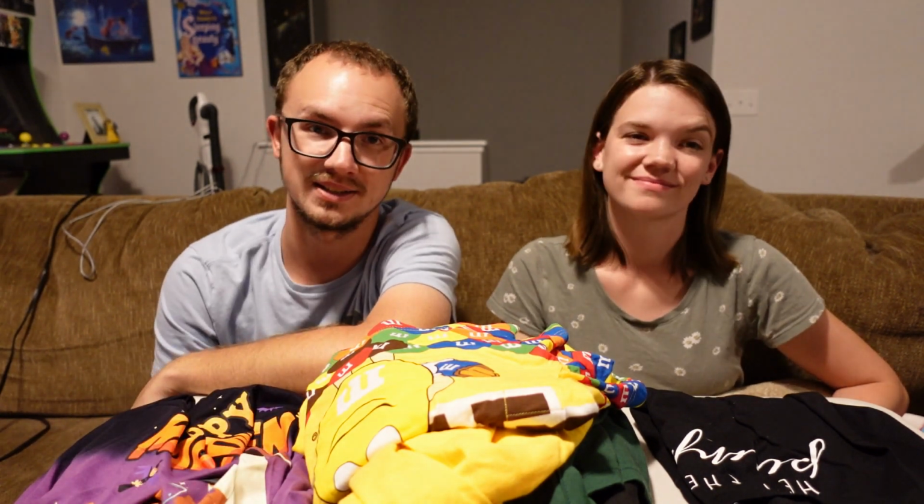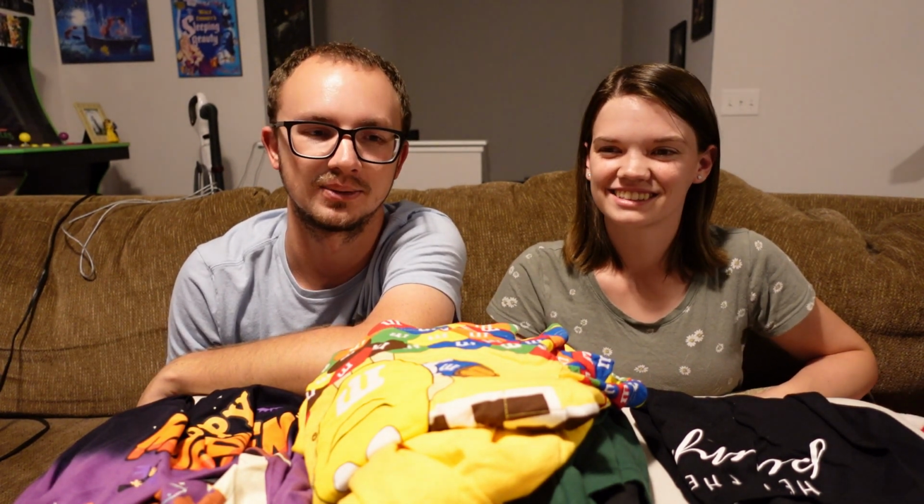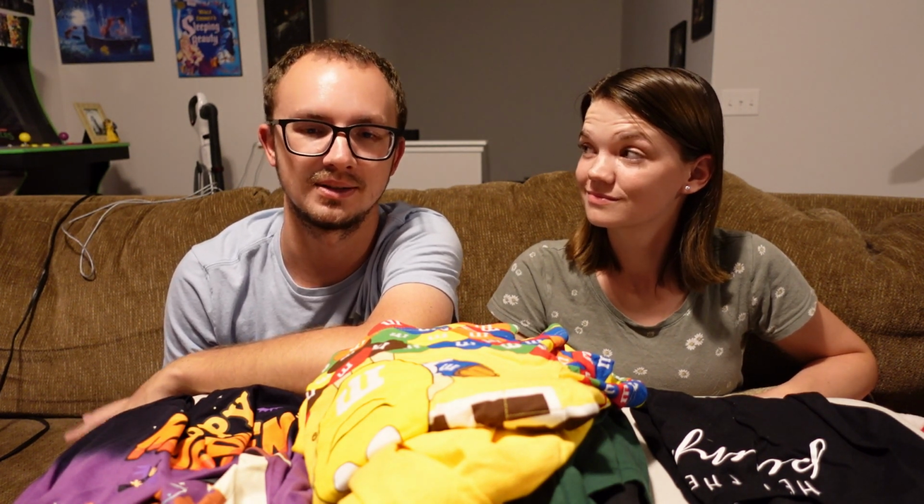But otherwise, that is the apparel that we bought from our trip. We got stuff from Universal Studios, we got stuff from Disney, and we got stuff from Disney Springs. Very cool stuff. There's a lot more that we didn't buy, obviously, because Disney's full of merchandise. There were definitely some other cool things that we saw, but these are the ones that we decided we had to have.